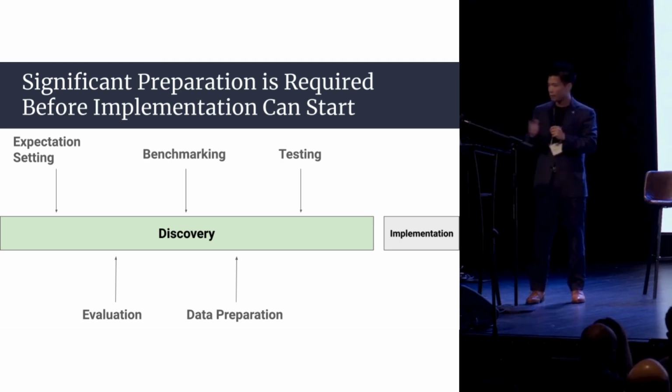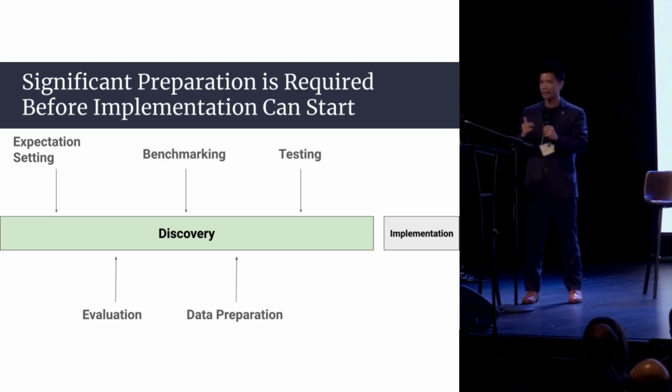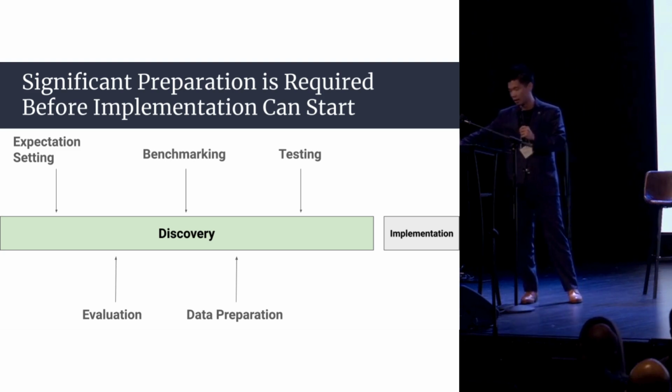Data preparation is also a significant amount of time. These AI projects are almost like data engineering and data science projects. So scraping the data, cleansing it, and normalizing it can take a lot of time.